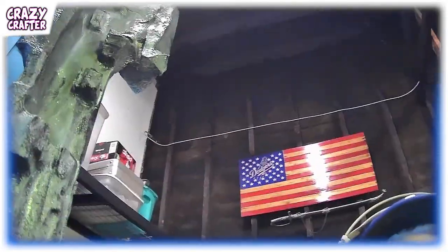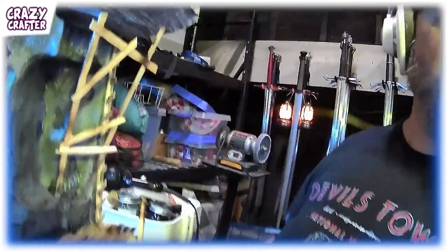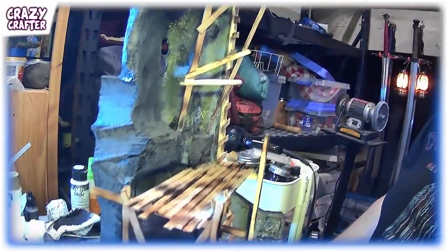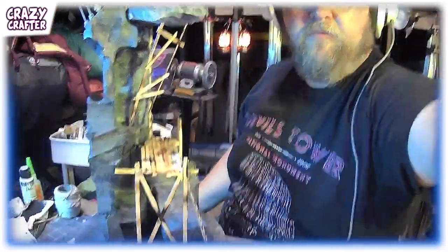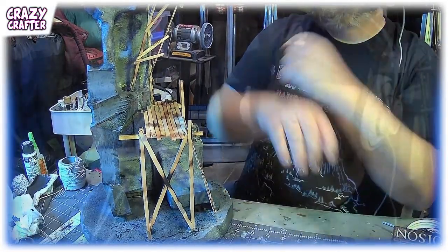But this is looking dope. I feel like I'm finally transforming it. It doesn't look like just a hunk of styrofoam anymore. It's looking like a mine shaft. So pretty cool. Okay, let's head on over. We'll pop back over here.